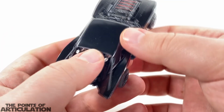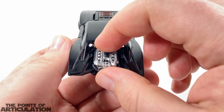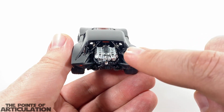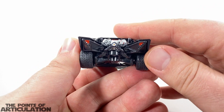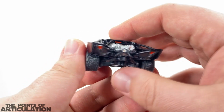Looking cool. Now the back is a very interesting area. We have our main engine, our thruster in the back, tail lights, tons of support beams. So that looks pretty awesome. We have our exhaust pipes on the sides. And all in all, it looks fantastic. I love the detailing back here.